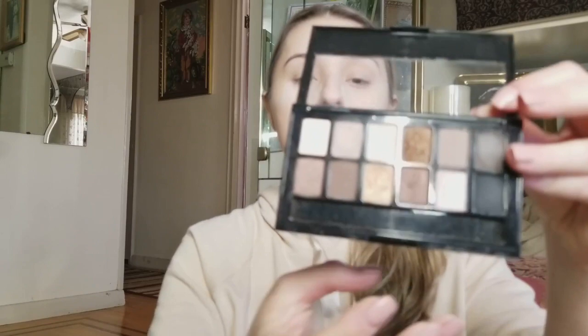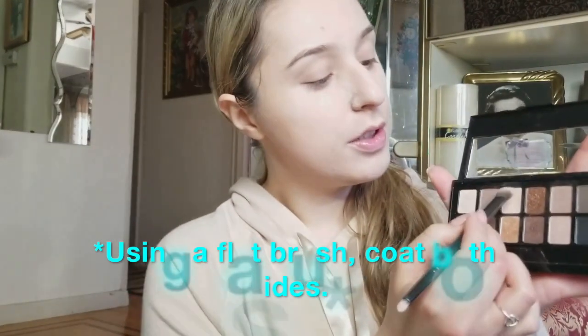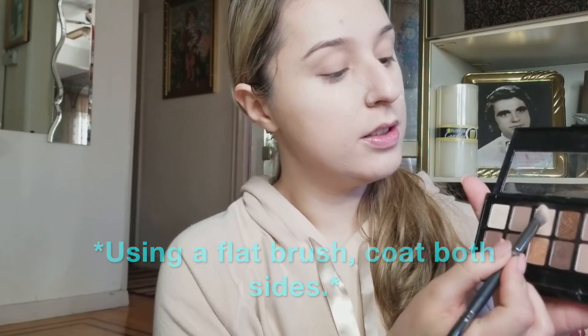All I'm gonna do is take this shade right here and apply it to the lid, like this one. And I'm just gonna go into the product like that, right? Go both sides. And I'm just gonna layer on top.